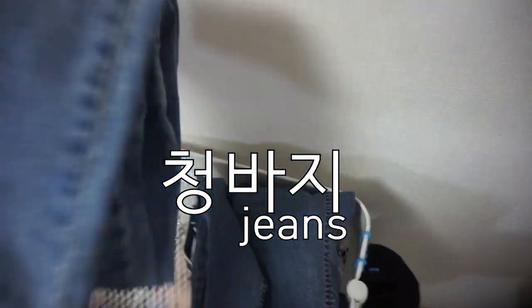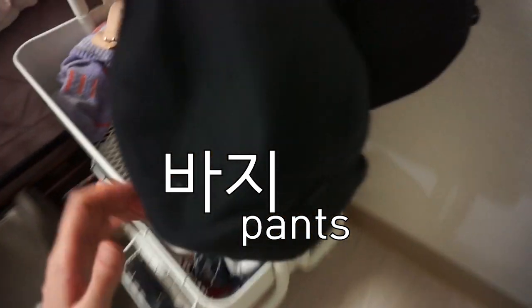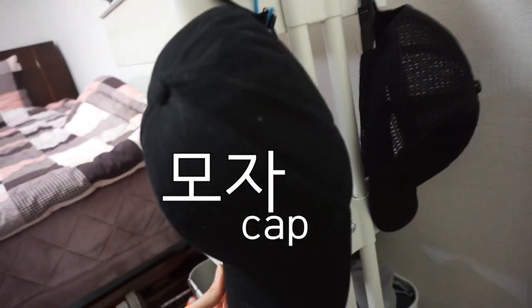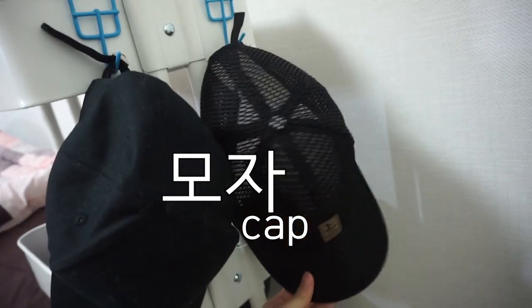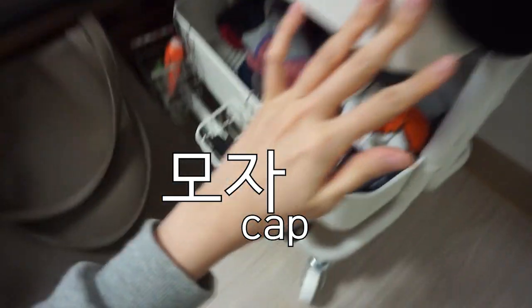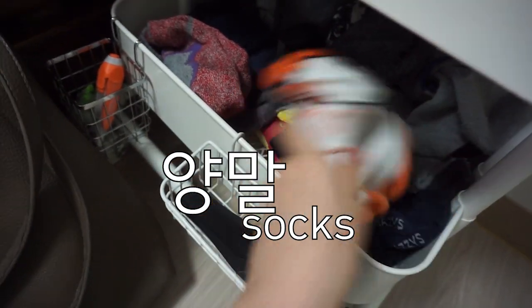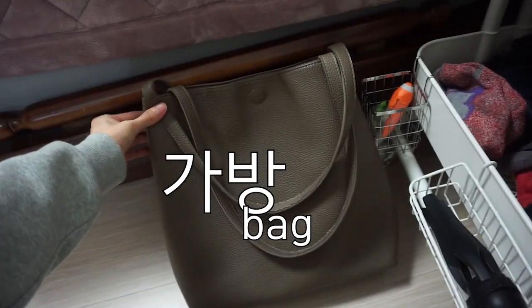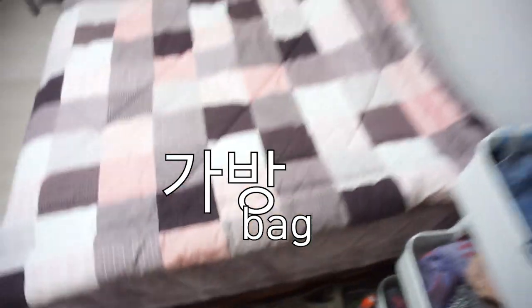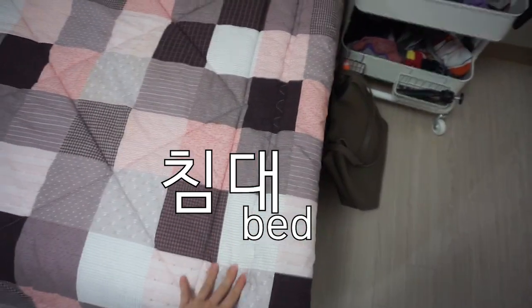청바지, 청바지. If you just want to say pants, you can also say 바지. And I have my caps here. 모자, 모자. I like black cats, by the way. And here we have socks. 양말, 양말. And this is my bag, 가방, 가방. And this is my bed, 침대, 침대.